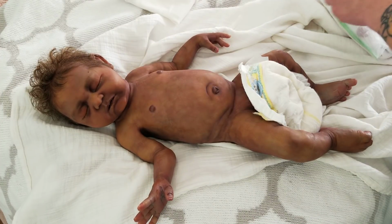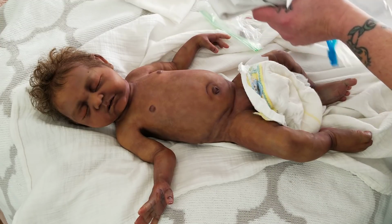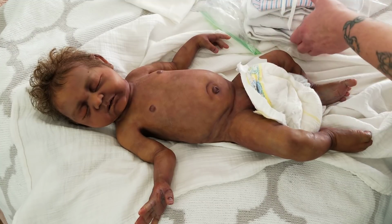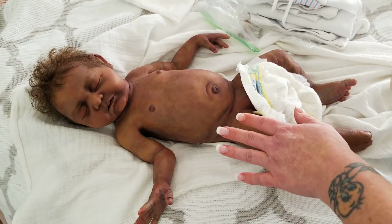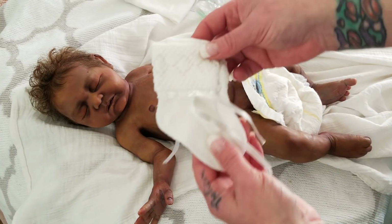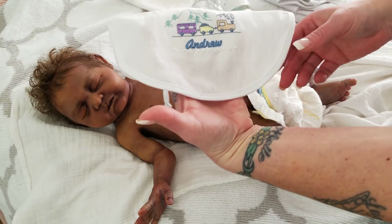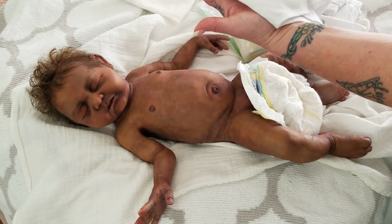Anyways, he did come with, I don't know if all of the originals that he had from Claire, because obviously I did not get him directly from Claire. But I can tell you that these are the originals that he has, and I will show you. He has his bottle from Claire. Obviously, he has his COA. He has his little sockies here. His little fancy socks. He has his hospital hat. He has his bib that says Andrew. This is the diaper cover that says Andrew.